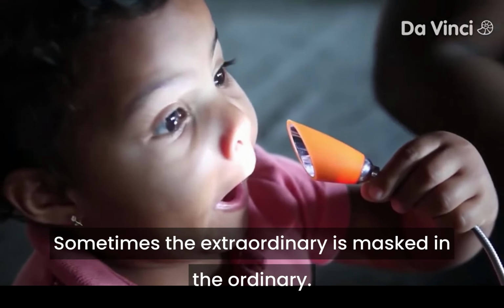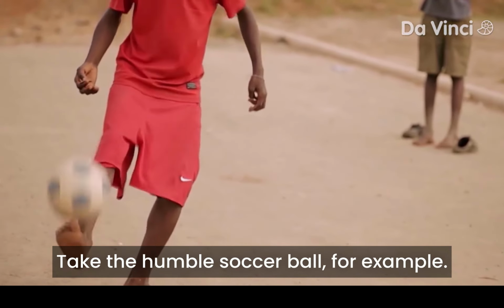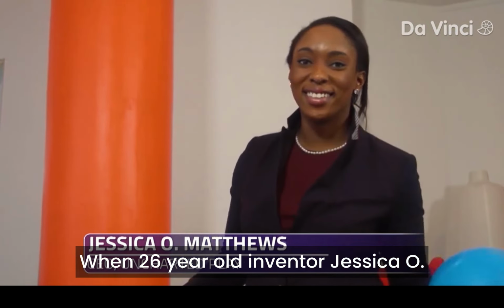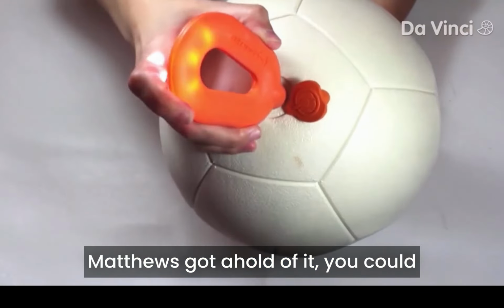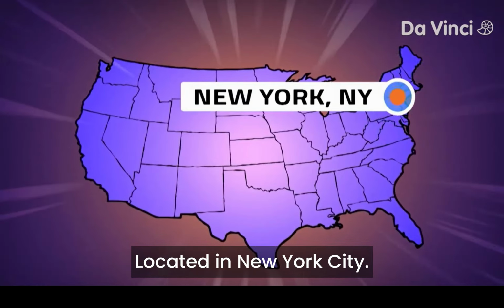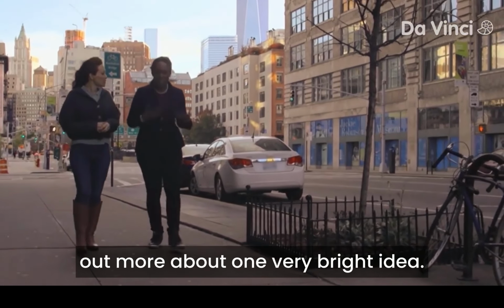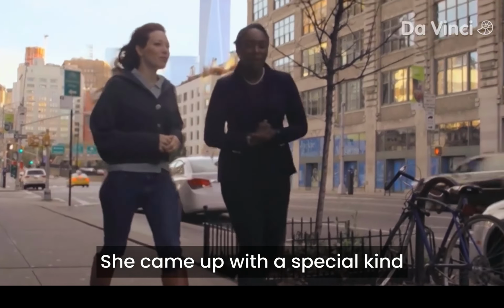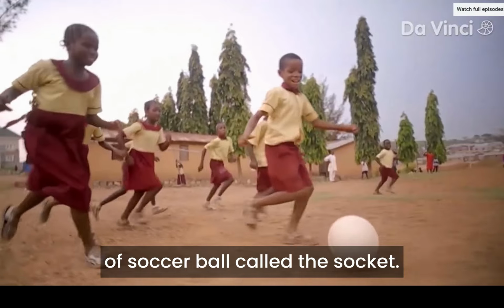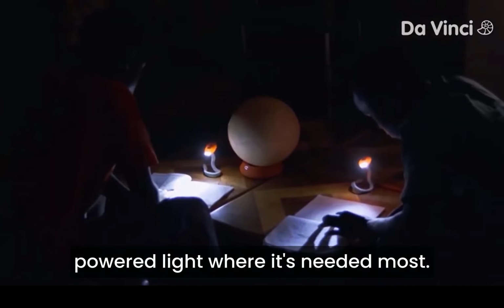Sometimes the extraordinary is masked in the ordinary. Take the humble soccer ball, for example. When 26-year-old inventor Jessica O. Matthews got a hold of it, you could say it became a thing of magic. Located in New York City, I met up with Jessica to find out more about one very bright idea she came up with: a special kind of soccer ball called the Soccket. And it creates the magic of battery-powered light where it's needed most.